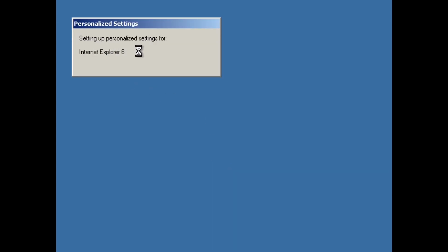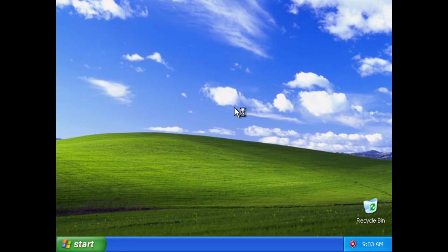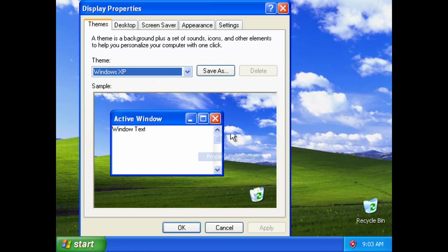Setting up personalized settings for Internet Explorer 6. We're going to be replacing that with Internet Explorer 8 soon, I think. There we go. Now we have the Luna theme. And there we go. Here we are at the Windows XP desktop.